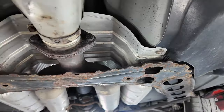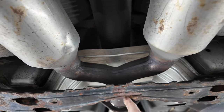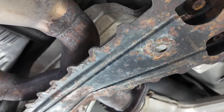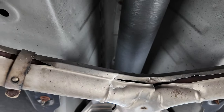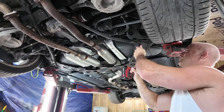This brace, we're going to have to remove these braces. That brace, I can straighten it out once I get it off of there. It took part of that hit from that rock. Really nice looking there. Where was it? Oh, that's where it hit too. That's where that rock hit. So let's get all this down and start fitting the new stuff up.